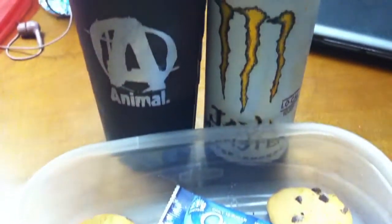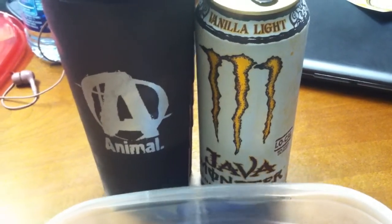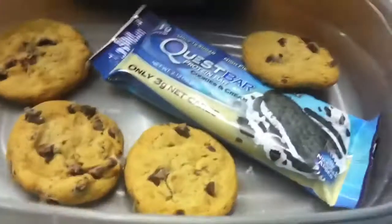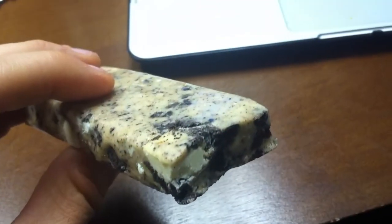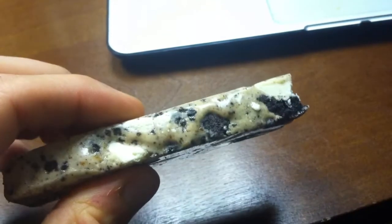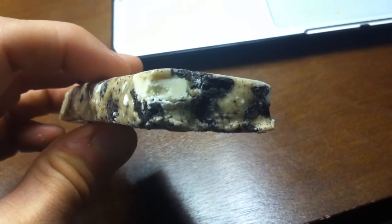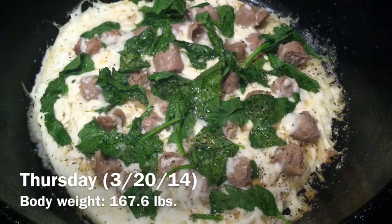This is what I took to work: a cookies and cream Quest bar, which I enjoyed. Those were those smart cookies that I've shown in a previous video. And then a Java Monster Light. Those are really good. About 13 grams of carbs for those. This is just showing the texture of the cookies and cream Quest bar. I liked this one, but I still think that chocolate chip cookie dough and white chocolate raspberry are my favorites.